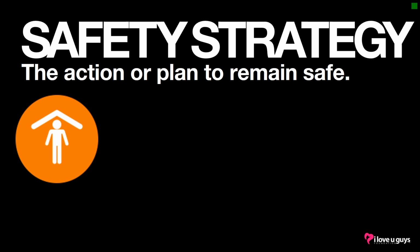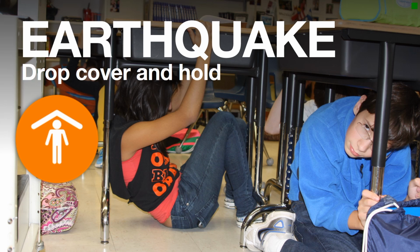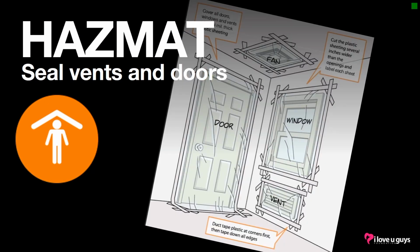The public address might be just the hazard and safety strategy, or it could be shelter for the stated hazard using the stated safety strategy. In either case, it should be repeated. For example, the command for a tornado warning should be: tornado, shelter in your designated safe areas. Tornado, shelter in your designated safe areas. In an earthquake, the strategy is drop, cover, and hold. And for a hazmat risk, we would seal the room by taping plastic around the doors, vents, and windows.